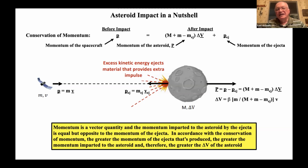However, there's an equal and opposite reaction that actually pushes the asteroid in the opposite direction. So even though if you look at this equation up here for the conservation of momentum, you'll say, hey, look, I can't get any more momentum imparted to this asteroid than what I had to begin with in the spacecraft, but that's not quite right. You got to look at this as a vector equation here, so that if you have an ejecta going in the direction to the left, you have a reaction of the ejecta pushing on the asteroid to the right.